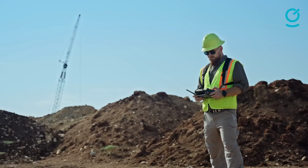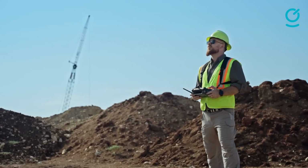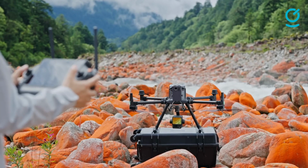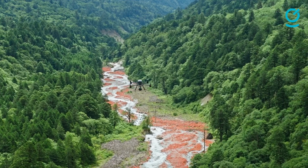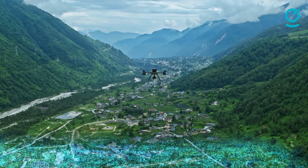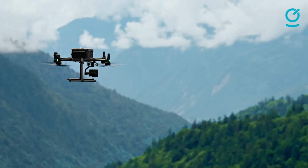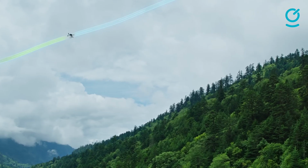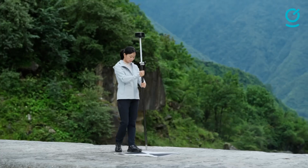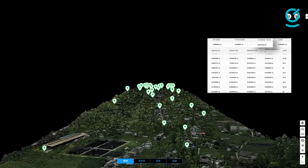By measuring the time it takes for each pulse to return, the sensor calculates the exact distance to objects, resulting in a complex point cloud that forms a highly accurate 3-dimensional map of the surveyed area. It is capable of penetrating vegetation and capturing the ground surface beneath, which is particularly useful in forestry and land management.